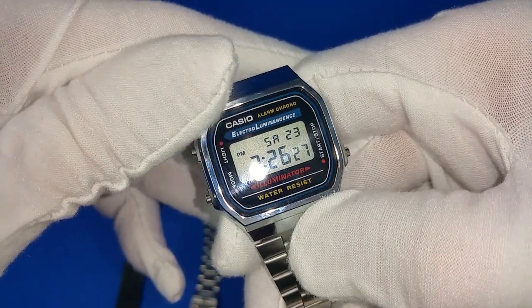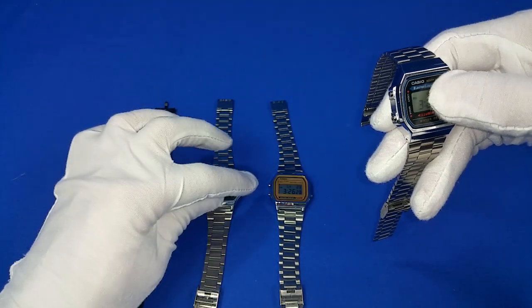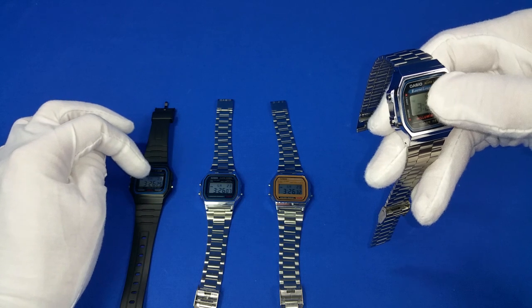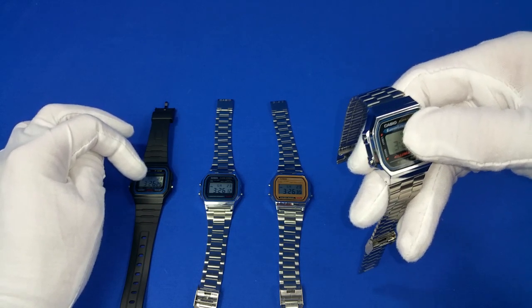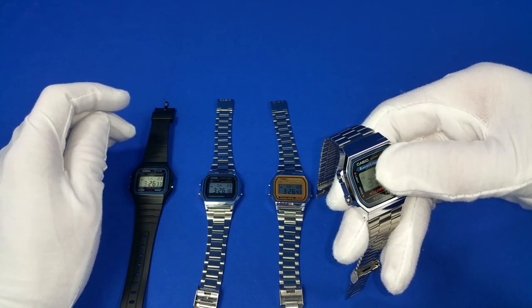So the Illuminator. Whereas the other ones just have a little green colored light on the left-hand side, and it shines through about, I'm going to be generous and say, a third of the way across. It sucks. It's really bad. Even at night, it's brutal.